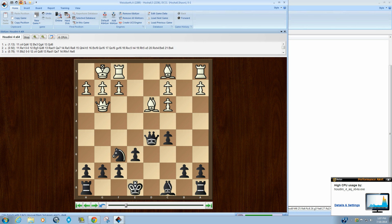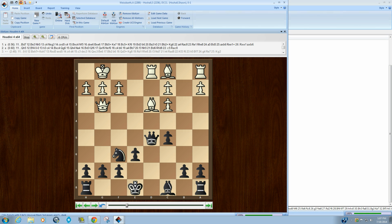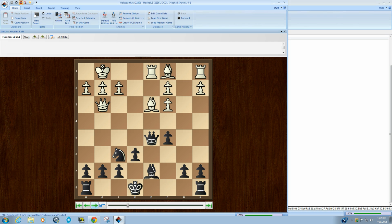Now, white did play rook to d1, and that's a very natural move, grabbing the open file. And it's a little tricky, too, because if I castle in this position, black castles, then white has bishop takes h7 check, and white would pick up the queen for the rook and the bishop. So I don't want to castle quite yet. I'll play bishop d7.